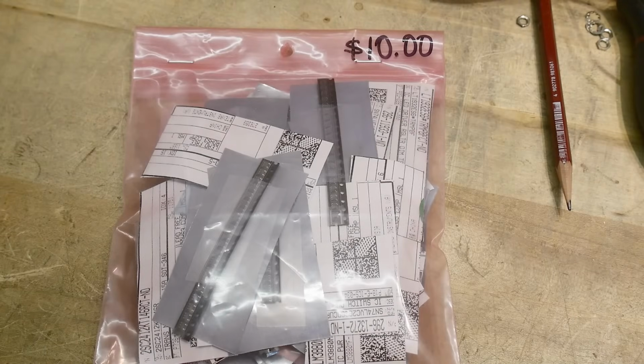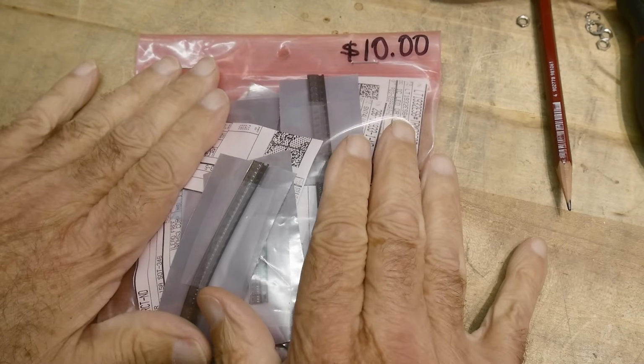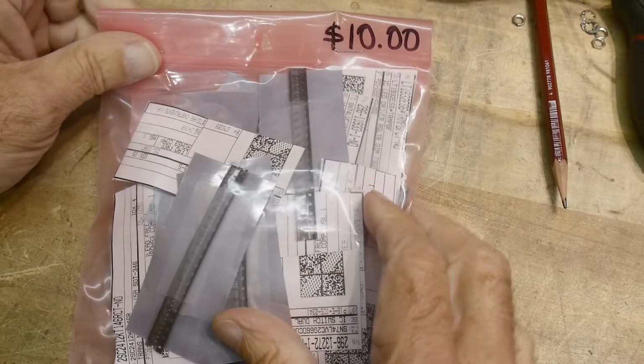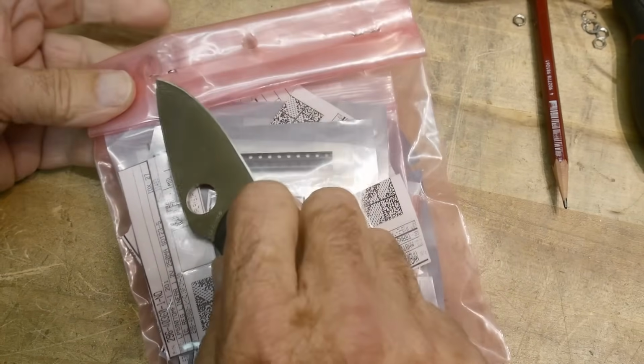All right, it's chip of the day time. Actually, it's chips of the day. I was at the store and I found a $10 grab bag. So yeah, let's open up the $10 grab bag and take a look at what's inside.